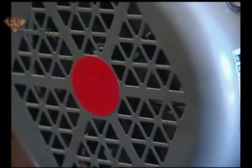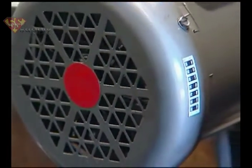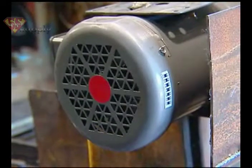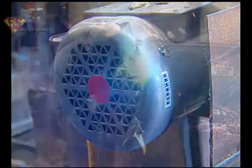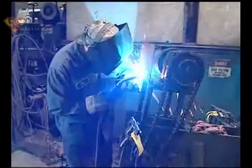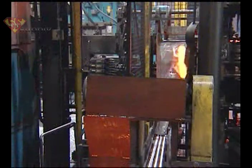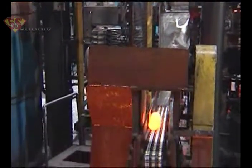They also added visual temperature monitoring strips and a hot indicator, so anyone could quickly, visually see if the motor was in the correct operating temperature range. The team fabricated a heat shield to help reduce the heat from the billets going directly up to the motor and melting the power cord, possibly causing a short, electrocution, or fire.